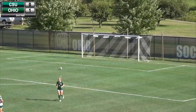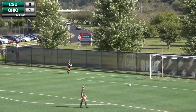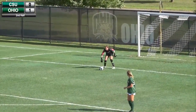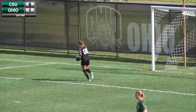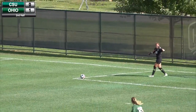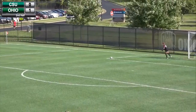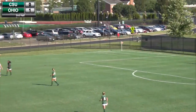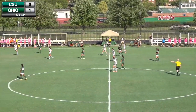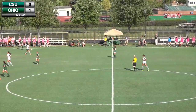Another great move by Abby Townsend as she continues to show off fancy footwork, which she's done all season long, really in both of the seasons that Abby Townsend has played here in Ohio. She has had some incredible footwork, and she's not afraid to take on 2, 3, 4 defenders at a time because she has a lot of confidence in the way that she can play the ball and the way that she can keep possession just on her own, let alone with the passing skills that she brings to the table.